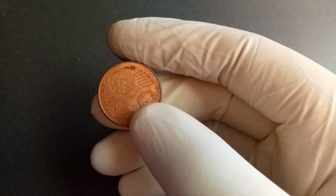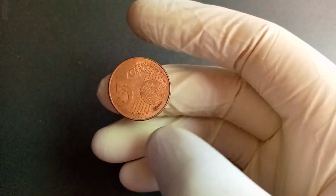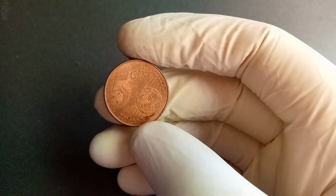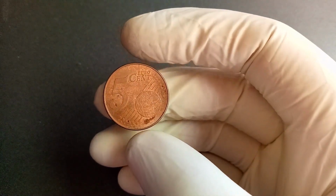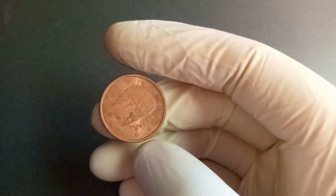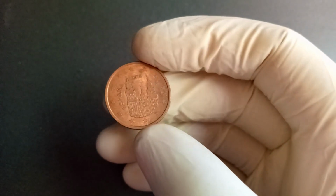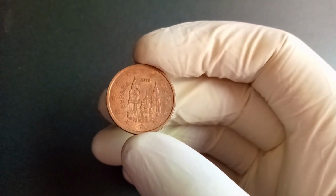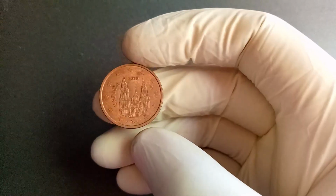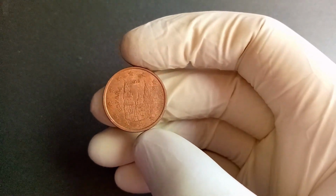To wrap things up, the 2018 no mint mark 5-cent coin is a modern marvel of numismatic mystery. It defies expectations and proves that even the most recent coins can hold incredible value, with only a few known to exist and at least one selling for nearly $60,000. This little nickel has earned a legendary status, so go ahead, dig through that spare change, look through that old jar of coins. You never know what hidden treasure might be waiting for you.